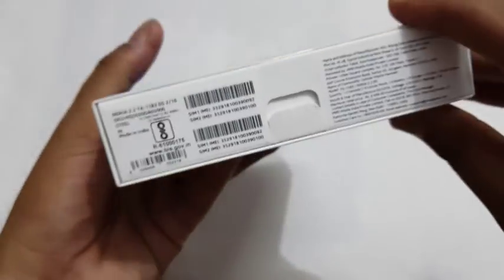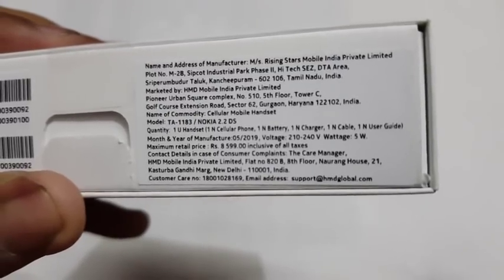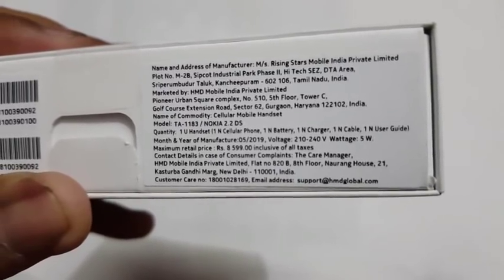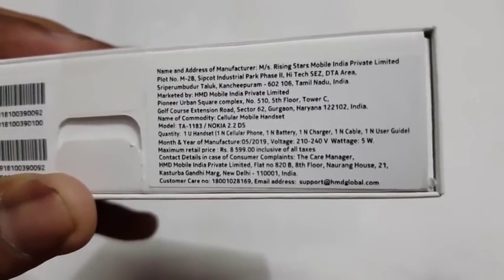At the bottom we have some information like the IMEI number and all. We have some pricing details here. The pricing mentioned is 8599, although the phone is launched for the 2GB model at 6999 and the 3GB model at 7999 in India. So, what else do we get?